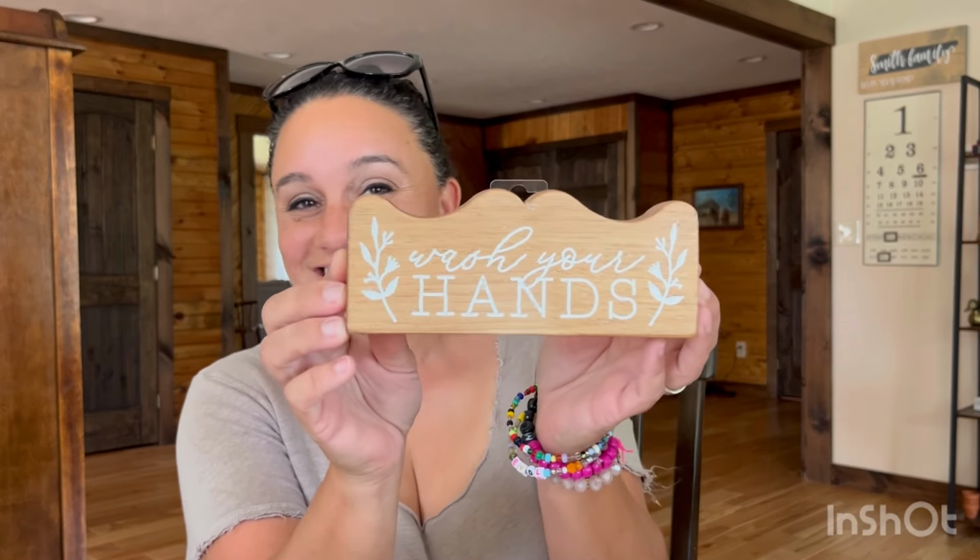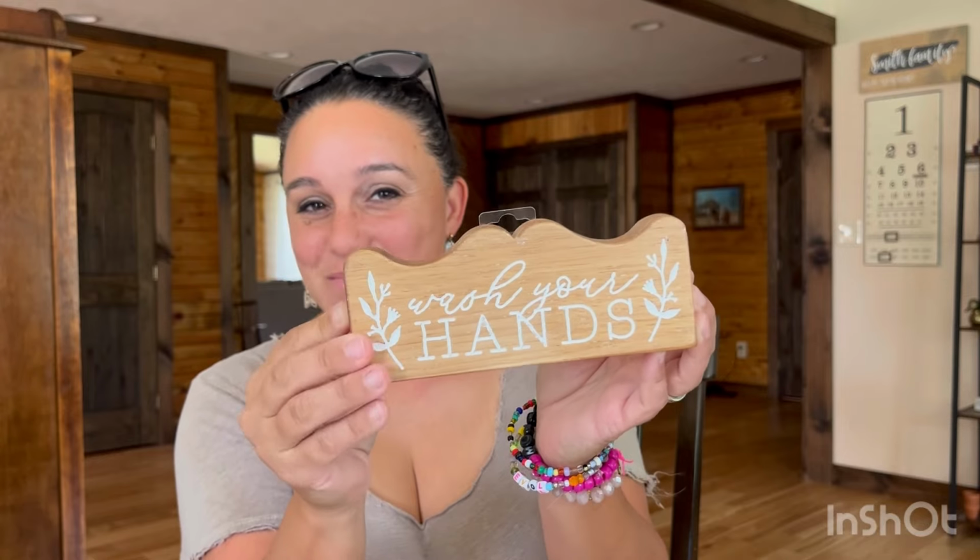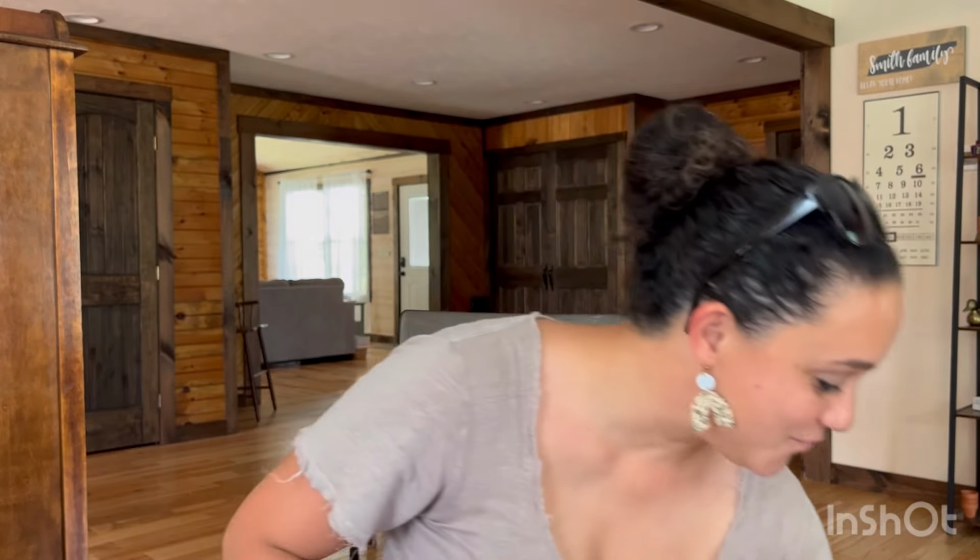And this is for the downstairs bathroom, not fall, but it's for the girls really. It says wash your hands, but how pretty is that? The font is pretty, I like the shape. So we'll put that in the bathroom down there. Actually, it's just right here.